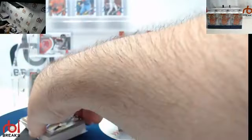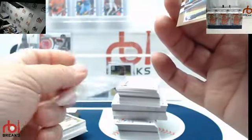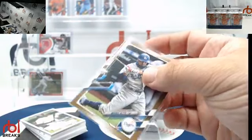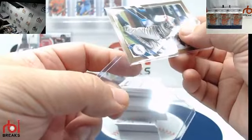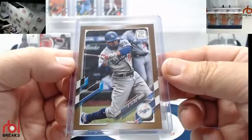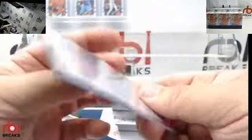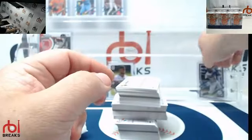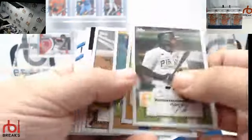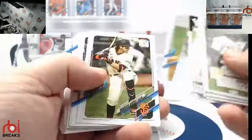Here's a nice Mookie Betts gold for the Dodgers, numbered out of 2021. Get it top loaded up. We'll check out a number. Gold Mookie Betts. That is number 861 out of 2021 for the Dodgers. 52 Topps, 86 Topps Glaber, die cut McCovey for the Giants.